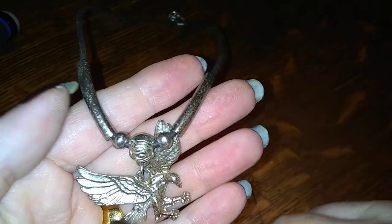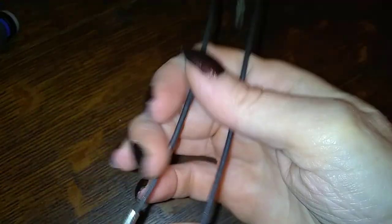Here is a little necklace with a rose and an eagle and two little silver toned guys.